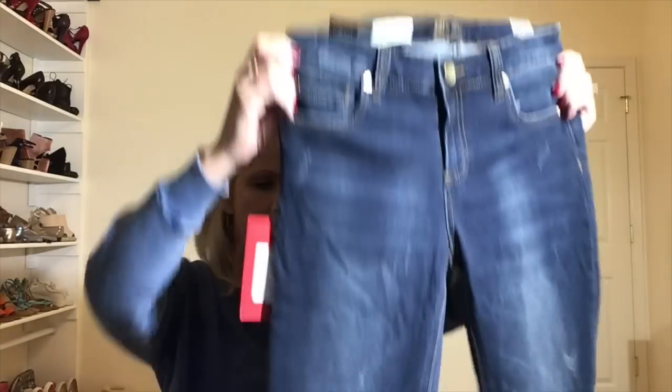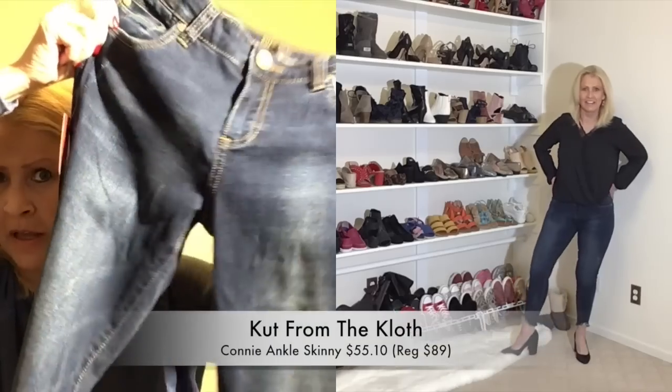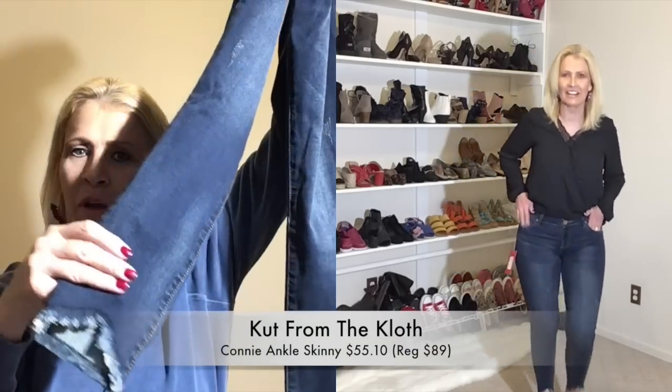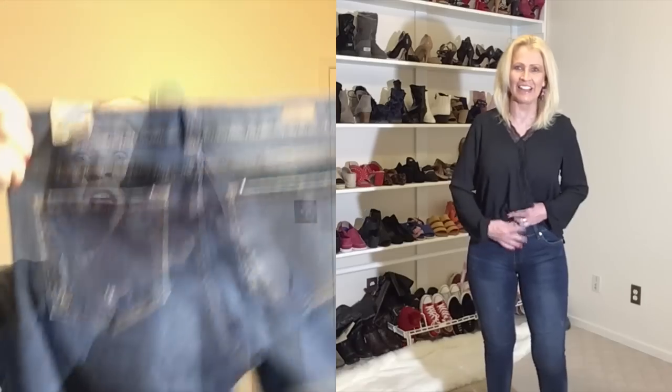We have some denim. Oh, cut from the cloth. These are the Connie ankle skinny. These look all right. They have a little tiny bit of distressing in them, like right here and there, and we have that tulip hem, the step hem, where it's a little bit shorter in the front. I love that. So, okay, let's see what they are.